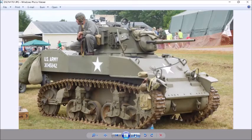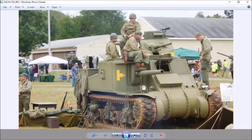Other view of the M5 Stuart, from the other side. Now you can see the barrier we were talking about. Now we're on the other side of it, down right in with the vehicles. Another view of the M3 Lee from the other side, again with a lot of reenactors hanging around.